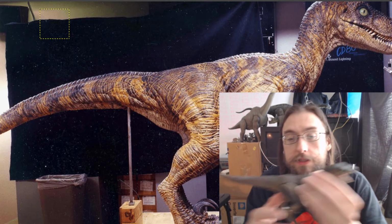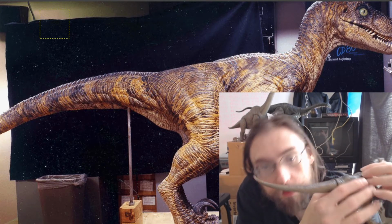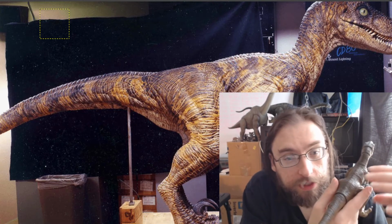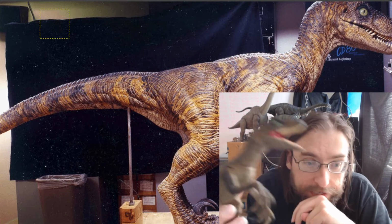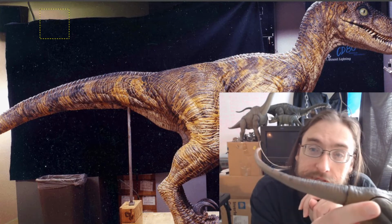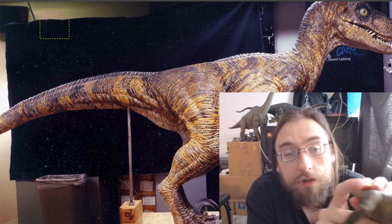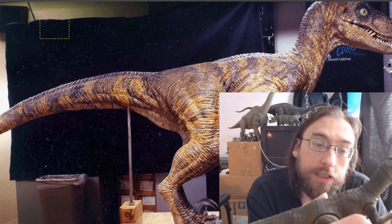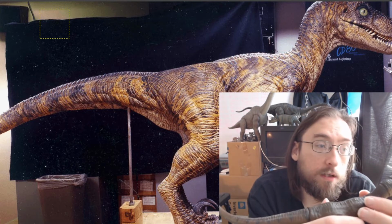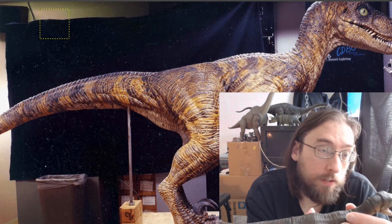Let's talk about the color scheme. The JP Raptor in the behind the scenes here has these dark stripes on the forearm, on the leg, on the thigh, the back, the neck, and the tail. All you get on this figure is stripes on the tail. I think it's a really missed opportunity to give this figure the full behind the scenes color scheme, which would have looked really good.